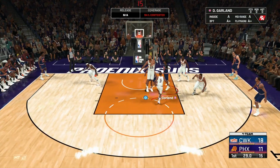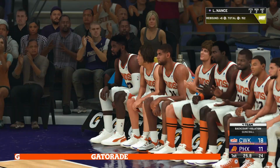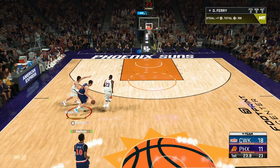Garland against Paul. And it's Garland on the drive. And they'll get another chance. And the officials signal the backcourt violation. Not careful there. Now into the lineup for your home team. There's 25 seconds left in the first quarter.